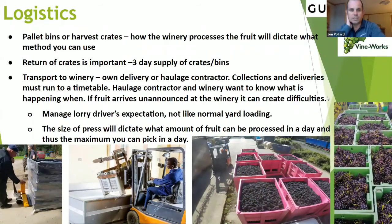So some more logistics here. Pallet bins or harvest crates, that's been touched on briefly by Joel. We've used both. In the early years when we started, we used small crates, and we moved over to the pallet bins as soon as we got our own winery established at Gusbourne, and we were able to design the winery in such a way that we could load the press, like the picture in there of the forklift tipping the crates with a rotating head. And this was driven by efficiency, but probably above all else, safety.